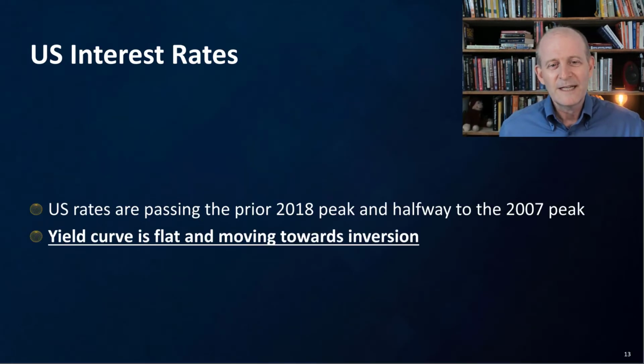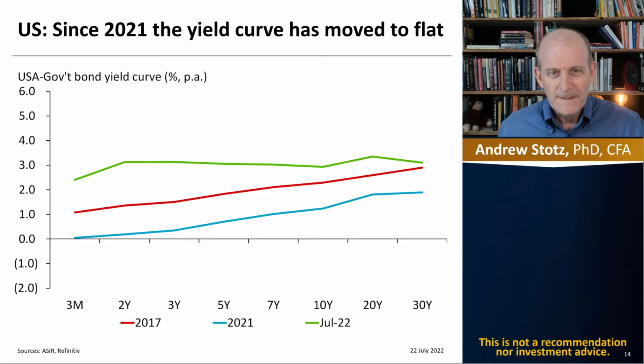So now let's look at the yield curve for a bit. Since 2021, the U.S. yield curve has moved to be flat. You can see the green line here shows that as of July 2022, it's flat. And that's a pretty big move compared to where we were in 2021, when, for instance, 3-month bond yields were at almost zero, and now they're at 2.5%.